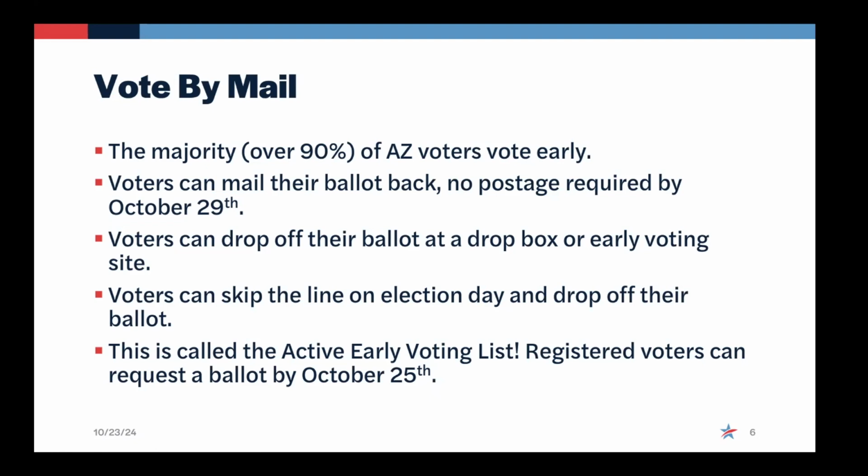This is also called the active early voting list. In the past, it's been referred to as the permanent early voting list, but now it's referred to as the active early voting list. And registered voters can request a ballot again by October 25th. Now, it's really important to remember that there's going to be some voters that find out for the very first time that they are no longer on the active early voting list, what was previously the permanent early voting list, due to some legislative changes that have occurred over the past couple of years. So because of that, it's really important to ensure that everybody's checking their voter registration status and comes ready with a plan to vote.